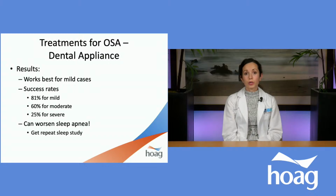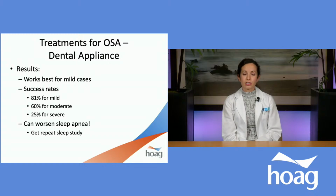Occasionally, these devices can worsen your sleep apnea, so we should not assume just because you're wearing a device you are being successfully treated. I encourage all of my patients who get these devices to get a repeat sleep study while wearing the device to make sure that it's working and that their numbers are in a good range.